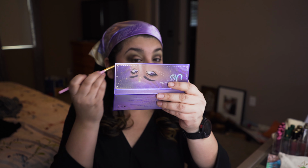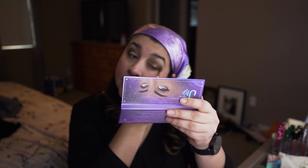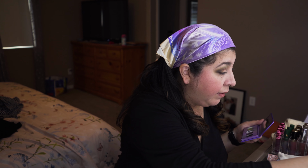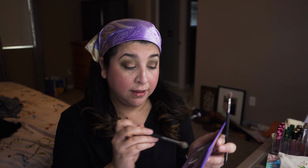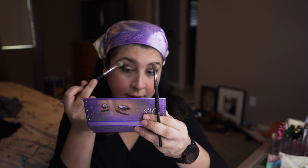That brown was very deep. It did kind of pull away a lot of the green. So I'm going to go back in with both of the greens. And I'm going to start with the fluffier brush and with the lighter celery kind of green called Memory. I'm going to start with that.